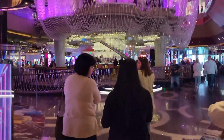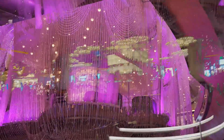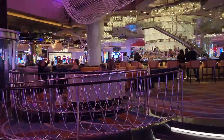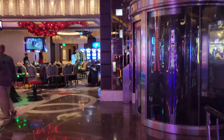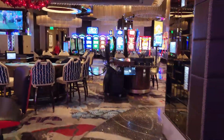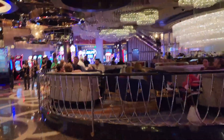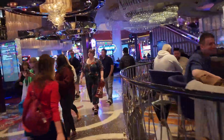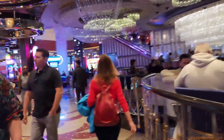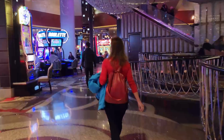Okay, and of course, the famous chandelier. Let's go to the left, I think. Here. You can ride the different elevators. More table games. They have a lot of lounge areas here that you can just sit at. That's kind of nice. Party hotel. It is a party hotel. It is always busy in here, but it's also a lot of fun.